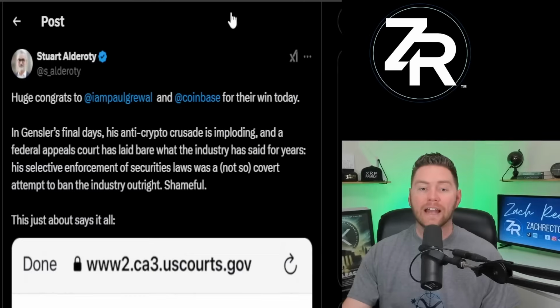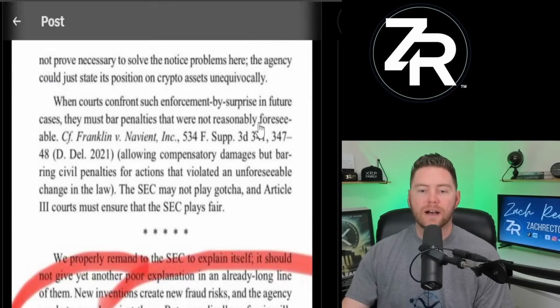Stuart Alderoty adding on, huge congrats. In Gensler's final days, his anti-crypto crusade is imploding, and a federal appeals court has laid bare what the industry has said for years. His selective enforcement of securities laws was a not-so-covert attempt to ban the industry outright, and is absolutely shameful. So this about says it all right here.